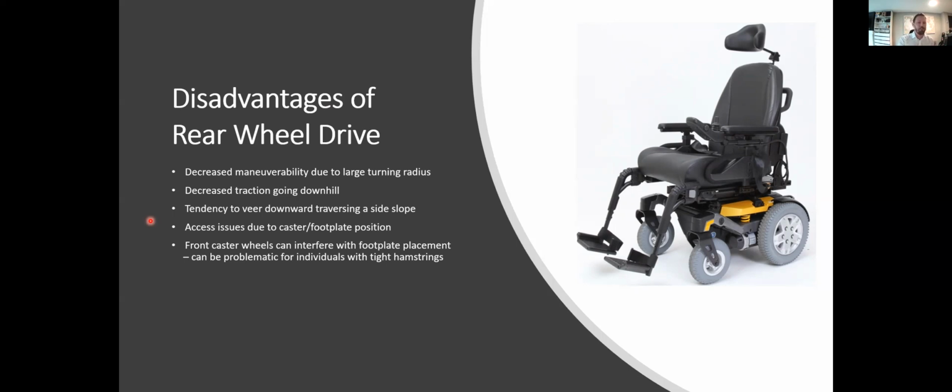So I guess the takeaway I want you to take from this is that they are the better chair for outside environments, but they can really struggle in inside environments, especially ones that are very, very tight, small apartments, let's say.